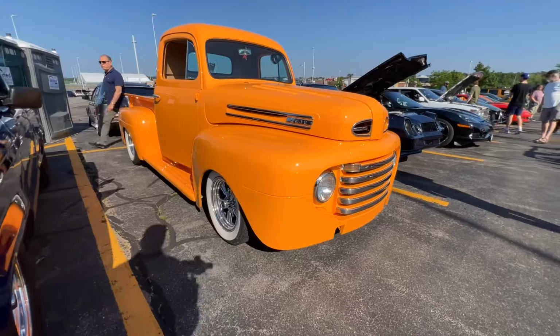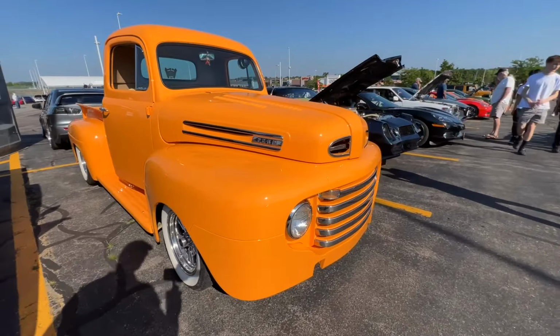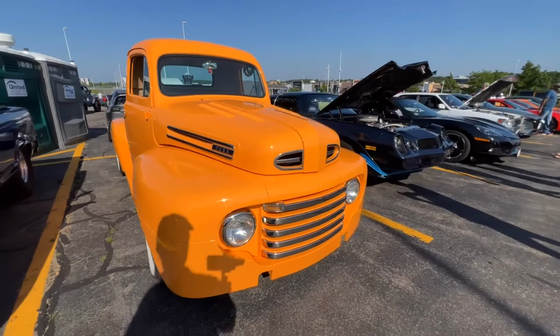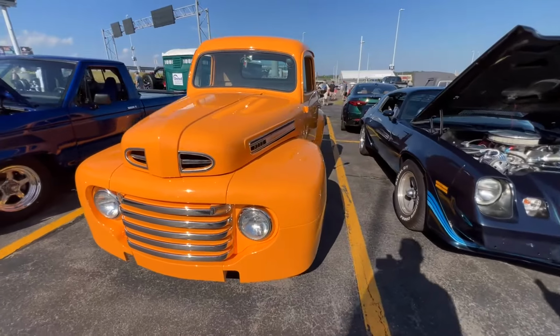Really kind of like this one. Custom creamsicle truck. Late 40s, 50-ish Ford pickup truck. Isn't that cool?